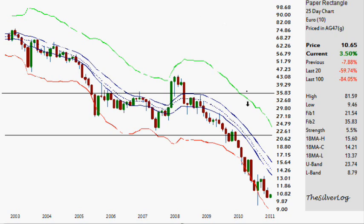And maybe if things get really out of hand, that instead of pricing this in grams, I might have to do a split and price it in milligrams, which right now would be 1,000 times the level, so that would be at 10,065. But if things get out of control, that might be what I have to do.